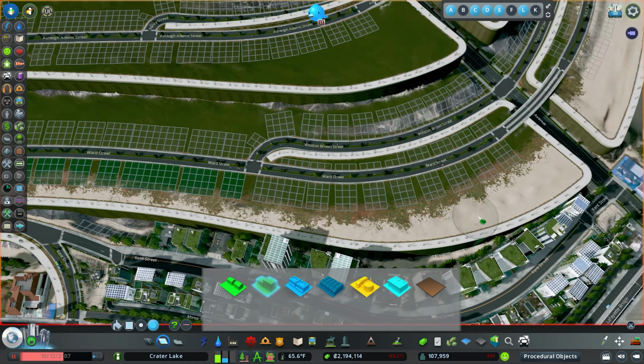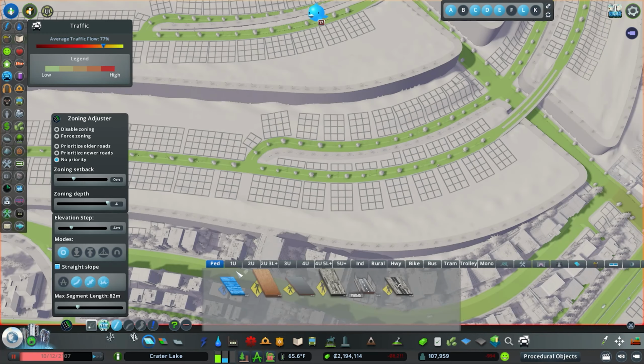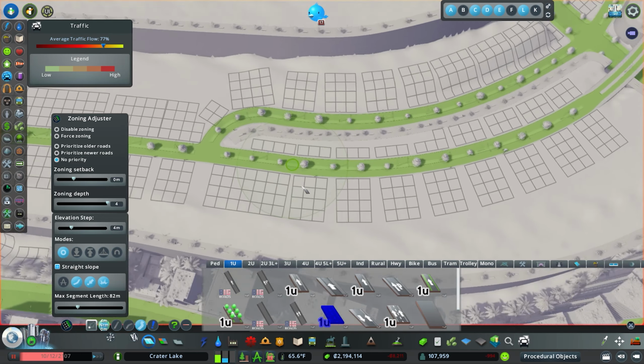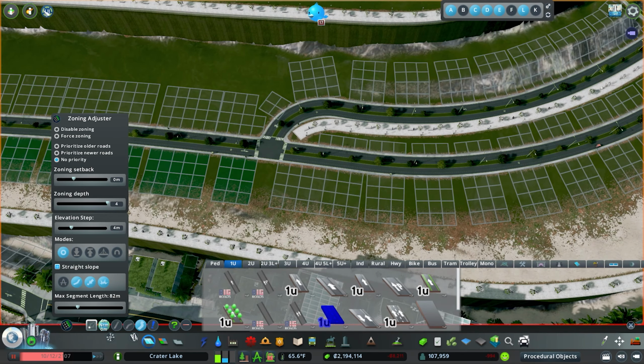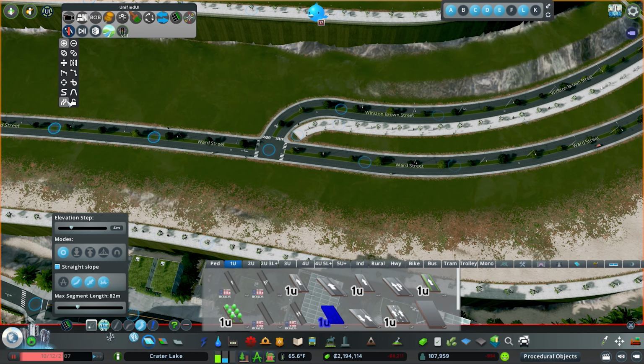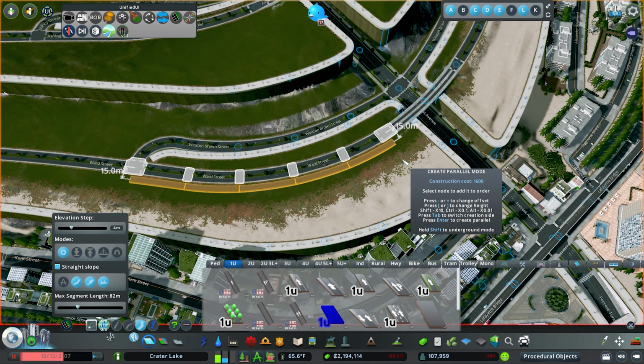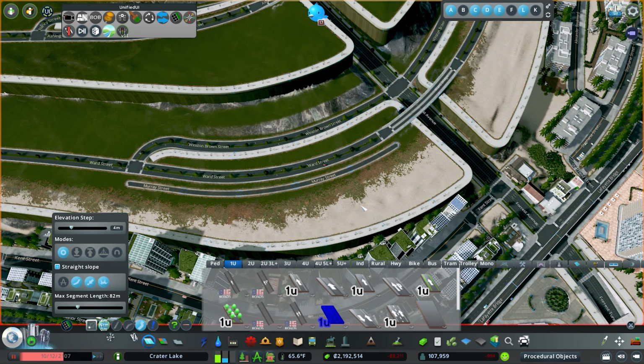But then what we're going to do is stop it right there, and then we will jump into a 1-unit road. We'll go up over here. Yes, this is going to be perfect. And then I actually think I'm going to use the parallel tool in here so that we can make sure that we get a nice even little space. So then we will stretch this out just far enough to get a nice little walking path in there.